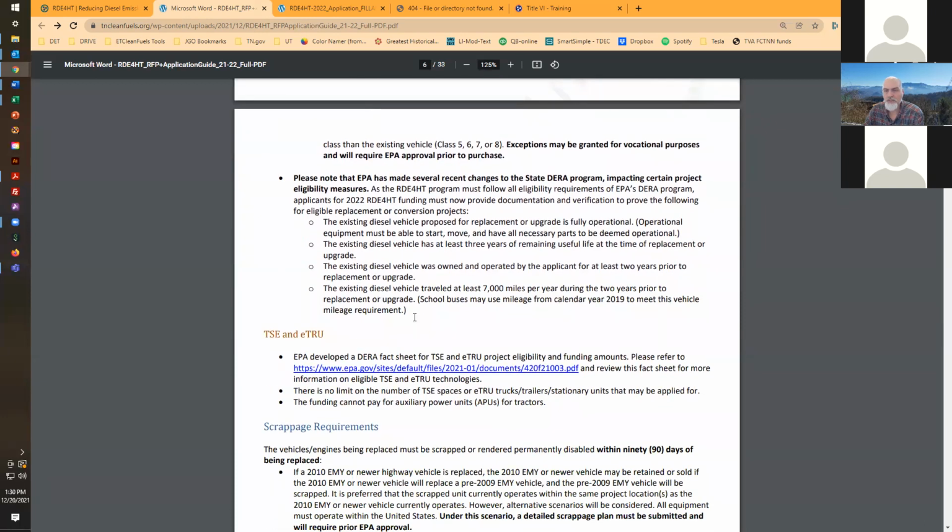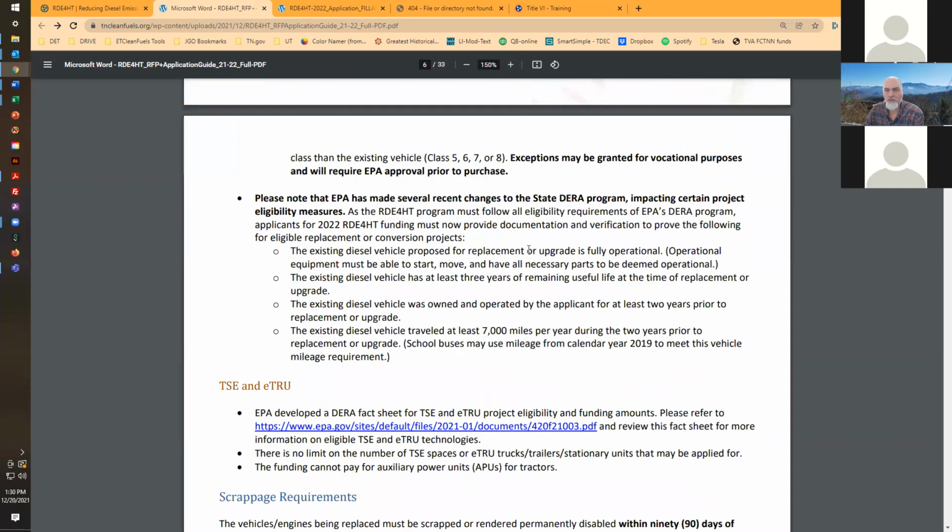Okay, now this is stated twice in this application, so we want to make sure that you see this. There's some new things that EPA has added, and that includes, first of all, and this was there in the past, this is not that much different, the existing diesel vehicle must be fully operational. This has been a requirement for a few years. This is not really a new one.